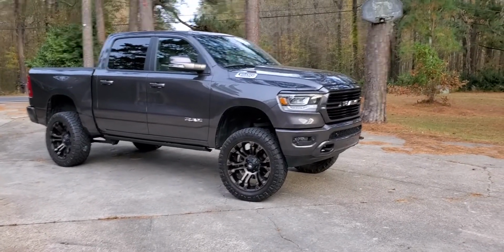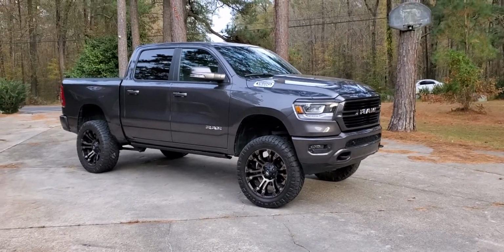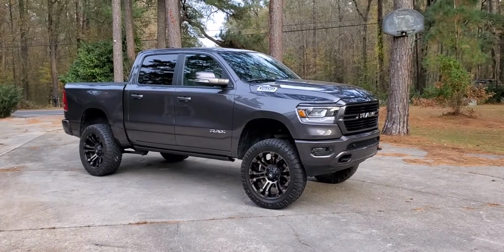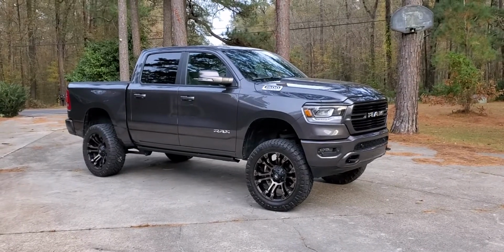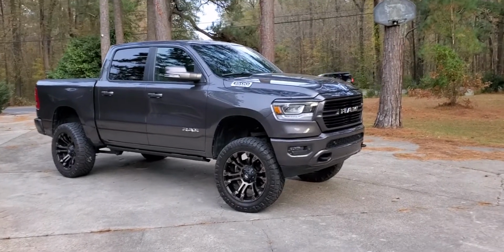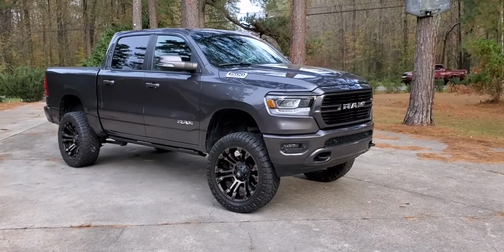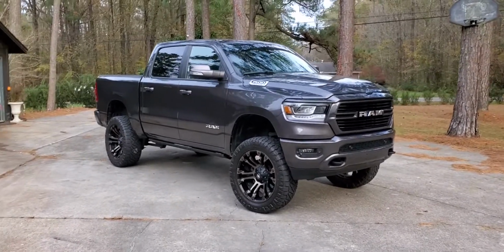It's also got the e-torque. I forgot to mention that. It's got the e-torque motor, which is a $2,400 option. I immediately noticed the difference between my new 2019 and my old 2014 Ram. This one just gets up and goes so much easier and effortlessly compared to my 2014, even though it's got bigger tires and it's lifted. So if you're on the fence about the e-torque, I highly recommend that.